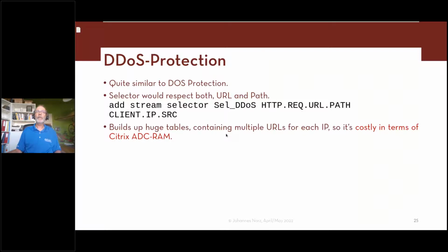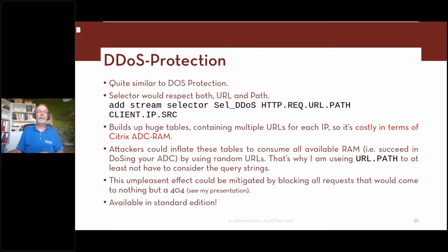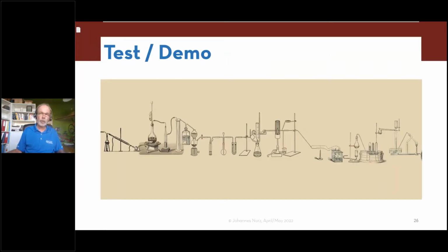It builds up a huge table, so it's costly in terms of RAM, and therefore we will need an extra policy blocking everything that's not a valid URL. So therefore I will create a policy that's blocking everything that will return a 404 not found. And again, it's available in standard edition. I will show you how to do it.